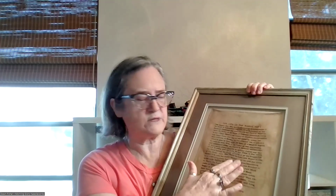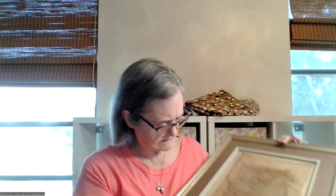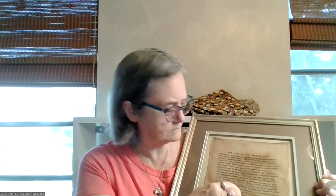And it's conservation mounted because it's deep. You can see how deep it is. So this is not touching the glass. I don't know how it is mounted on the board here. There are some repairs here in the center where they actually just kind of darned over top of it back and forth with a piece of thread, probably silk thread.